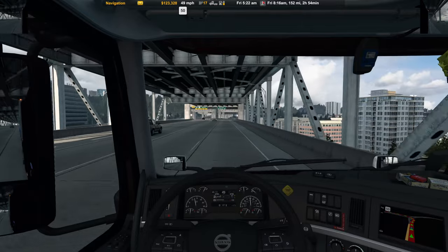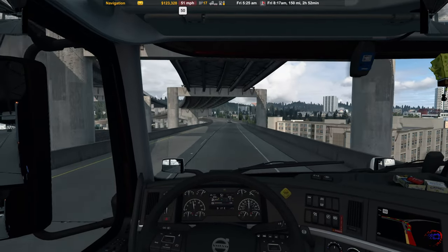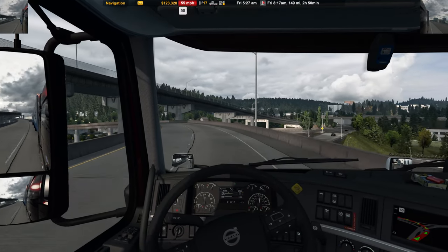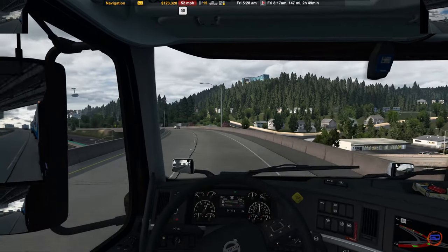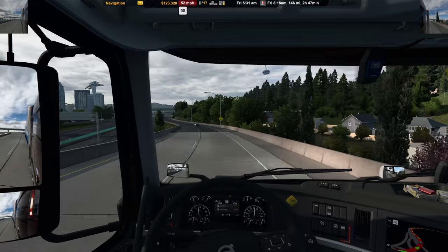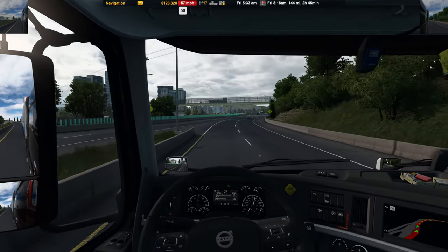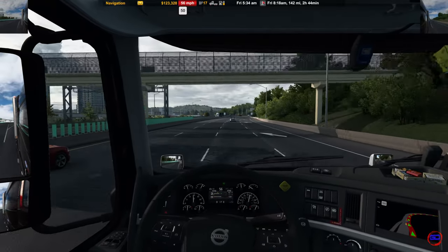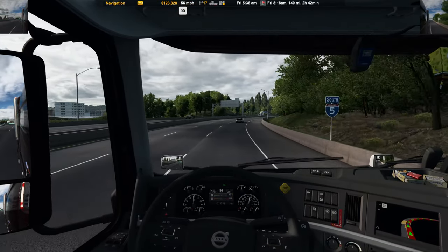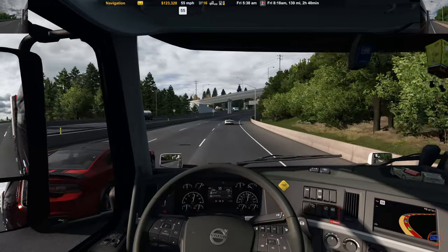There she is, the big town of Portland. Well, they got a sky lift. I ain't never seen that before. Lane ends. Go ahead and get over then. Eugene, 85 miles. We're going way down past Eugene.